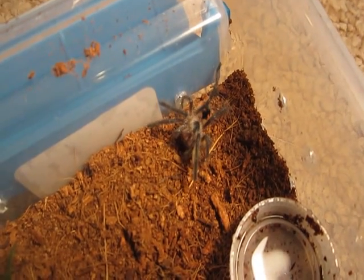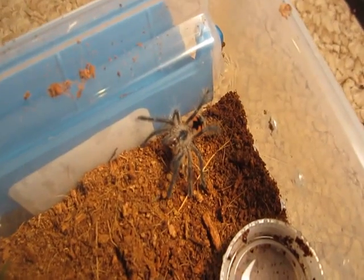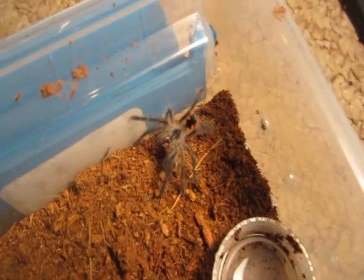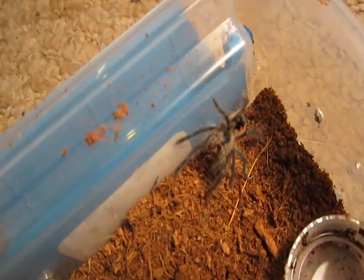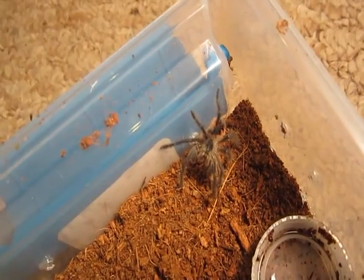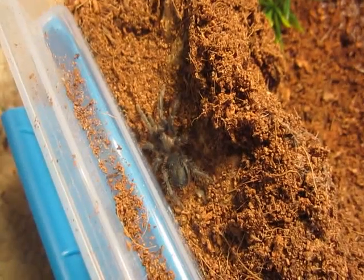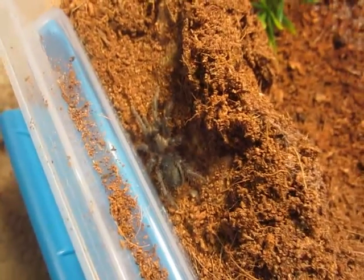There we go. Alright. Awesome. Well, you have another one in there if you're interested. Can be like a little midnight snack or something. Alright, we'll move on to the next one. Next up we have the Cyclosternum species machalla, the Peruvian Peach collared.